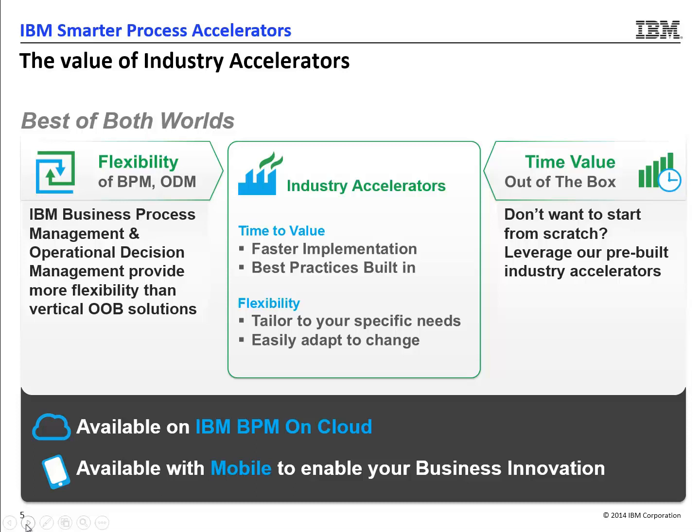IBM Business Process Manager and Operational Decision Manager provide greater flexibility than vertical out-of-the-box solutions and are easy to tailor to meet specific needs. This gives healthcare organizations the ability to easily adapt to change. In addition, the IBM accelerators are available in the cloud, offering low startup costs and fast return on investment. And finally, our industry accelerators are mobile ready, so you can take your business to the next level and stay one step ahead of the competition.